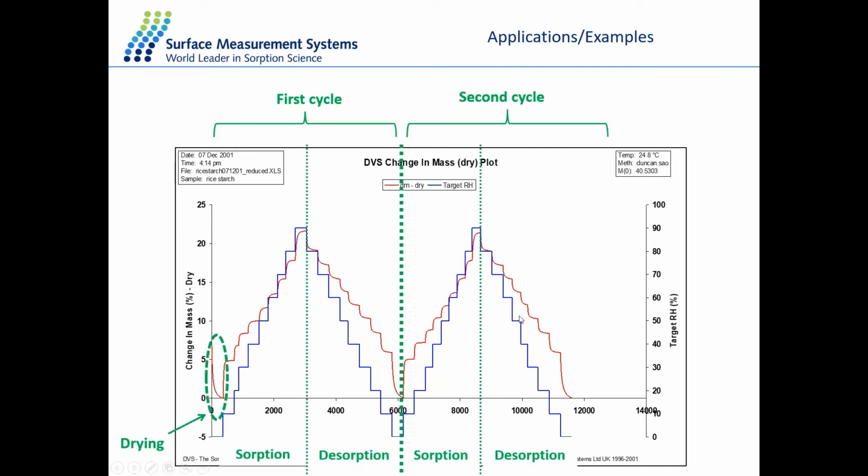We have an initial dry condition right here, and then we have absorption and desorption, and we are doing a two cycle experiment on this specific setup. So what type of information do we get from this initial plot before we look at the isotherm? The first thing we can see here is that the material has over 20% mass change. So the material definitely has a very, very high affinity for water, very high uptake of water.